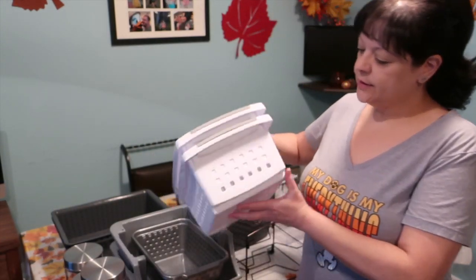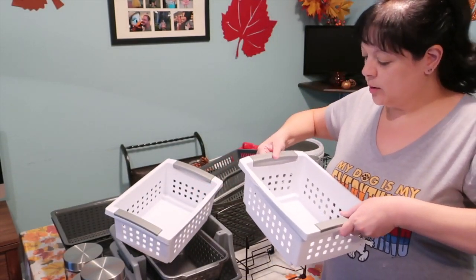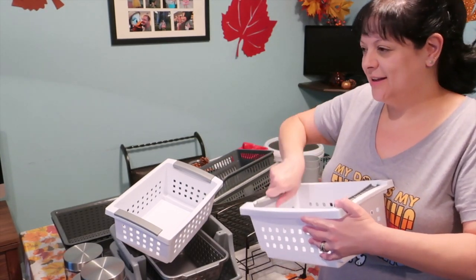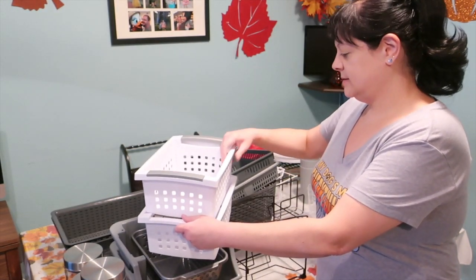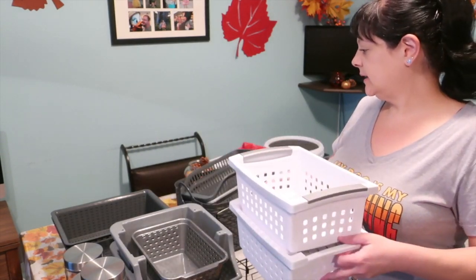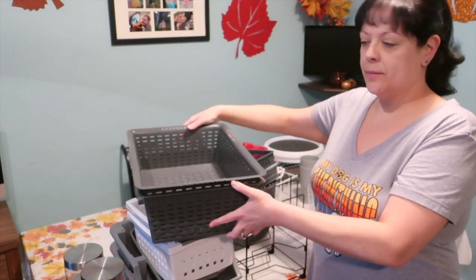These white and gray ones over here are stackable as well. I bought these at Walmart. I always do that, put it the wrong way. So you just flip that in and sit it like this. And that's it. I really like these. And then just two more big baskets. These were at the Dollarama.